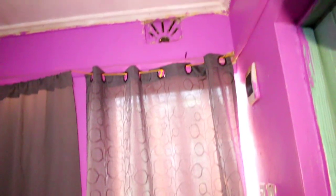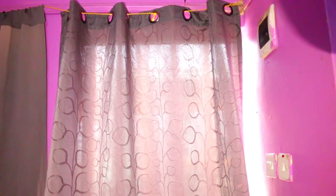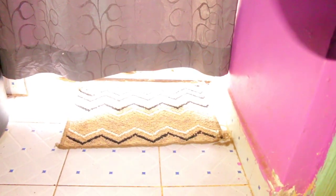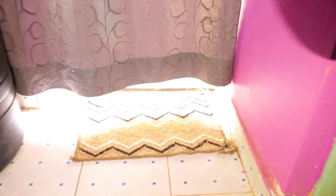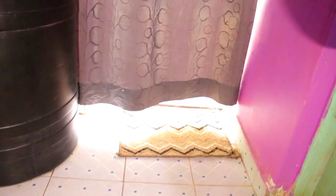So guys, that's what you find when you enter through the door. The curtain is grey, though the wall is purple. But you know, with rental houses it's not necessary that it be your favorite color. Then there's a mat below. Yeah, so we have that brown mat. I don't remember the price, it was a long time ago. So you don't even remember the prices of your things. Sometimes it's hard to keep a record of everything.